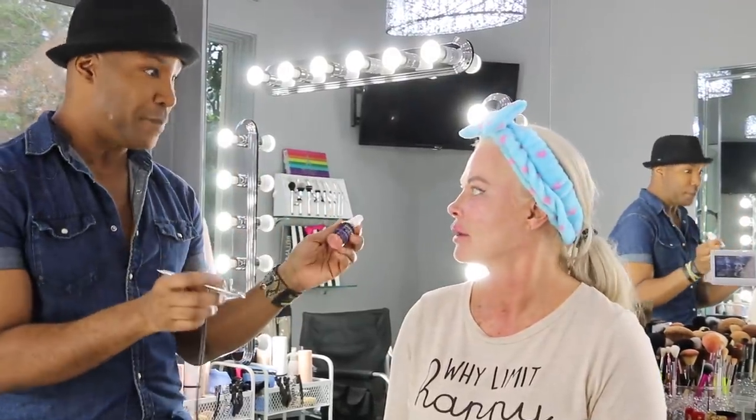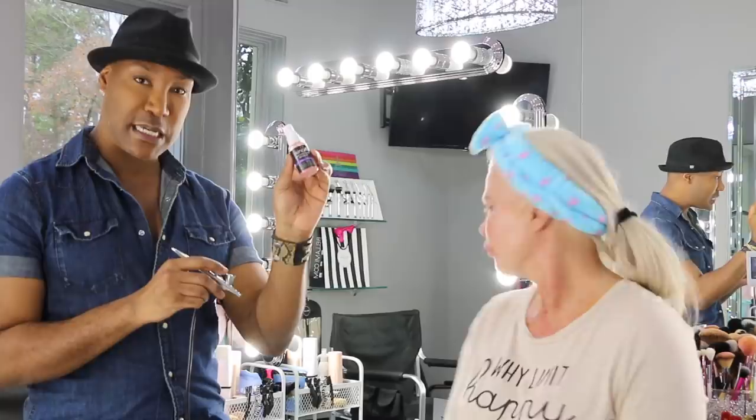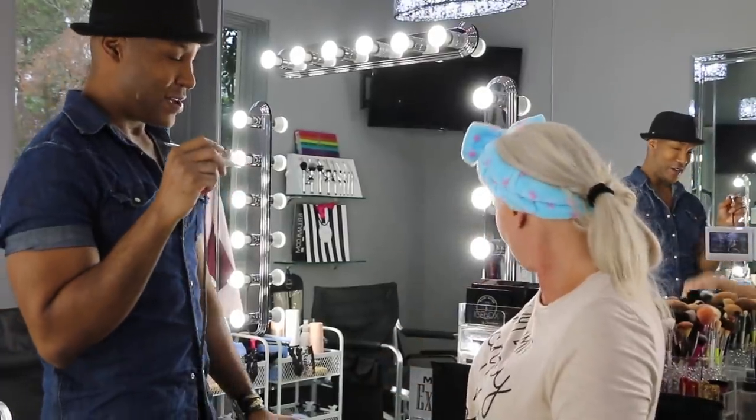Well, the key to amazing makeup, period, but especially airbrush, is skincare. Perfect. Okay, so we're gonna start off with a little rose water toner that has vitamin C, vitamin A, vitamin B3. That you actually left. I left for you. He left for me the night of the party and I didn't realize. I was like, oh, MARC forgot something. No. You left it for me. Yes, I left it for you. Okay. Now I know.